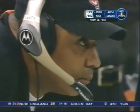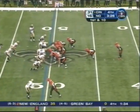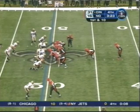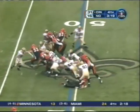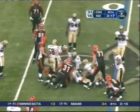Omar Stottmeyer was up early to make the hit and was shredded by Rudy Johnson, who now has 104 yards in the game. So Chad Johnson, Rudy Johnson, the one-two punch for the Bengals offensively again. Right back to Rudy Johnson.